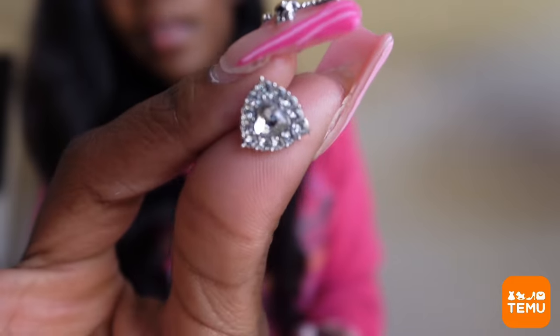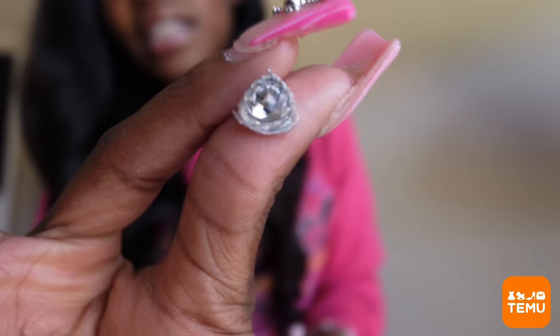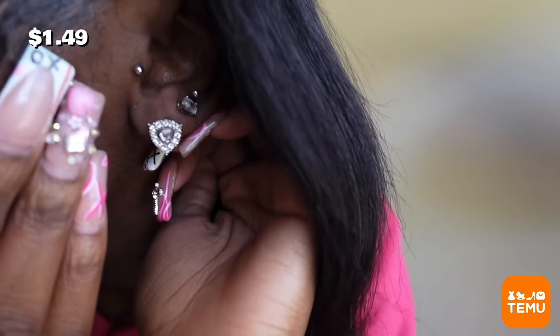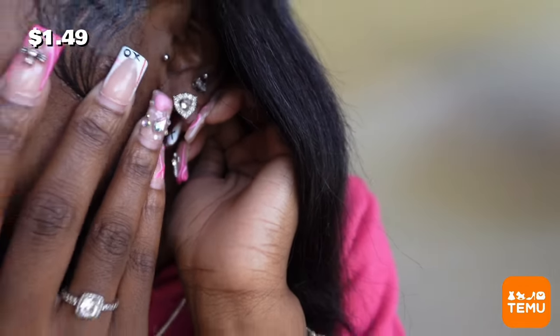Let me show y'all the earring. This the earring. Period. And it's glistening. Yes. These were $1.49. Come through, $1.49 earrings. This is really cute. Period. All right, next.